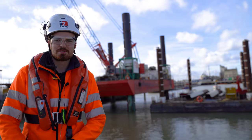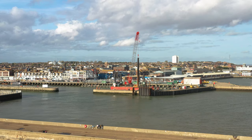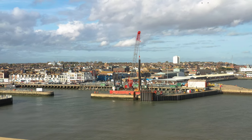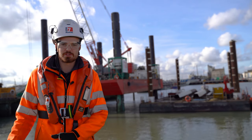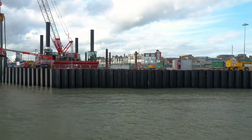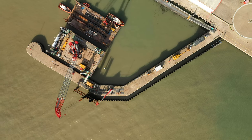My name is Scott Billison and I'm the Red7Marine project manager for the Sladdens Pier project in Lowestoft. The scheme consists of 140 metres of sheet pile wall to protect the existing Sladdens Pier, which in turn provides protection for vessels that moor up inside the Trawl Dock.